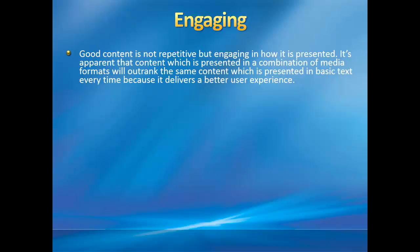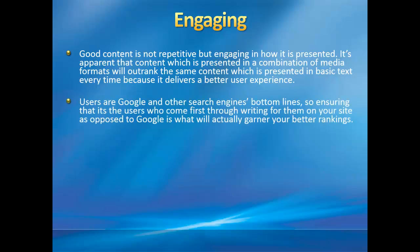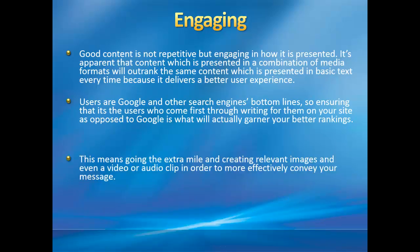A lot of people respond better to videos, images, things of that nature, so it's good to have all your bases covered, and Google knows that as well, and they will outrank that content over, like I said, the same content which is just text-based pretty much every time. Users are Google and other search engines' bottom lines, so again, ensuring that it's the users who come first through writing for them on your site as opposed to for Google is what will actually garner you better rankings.